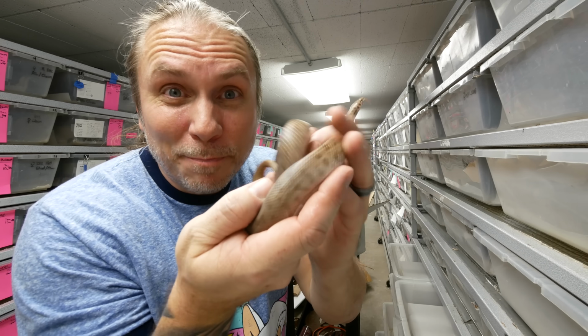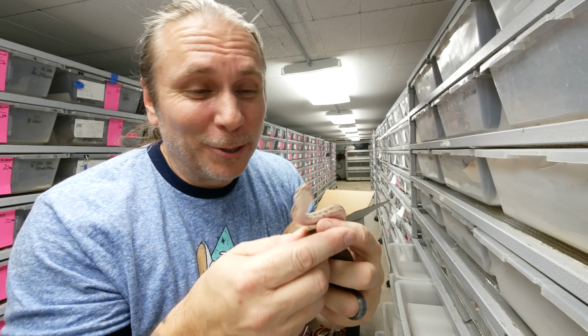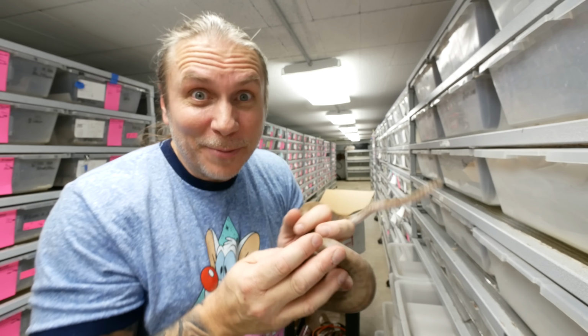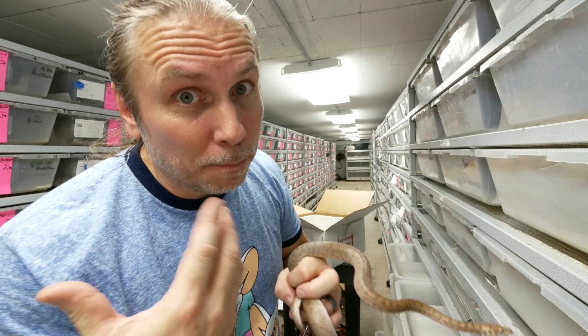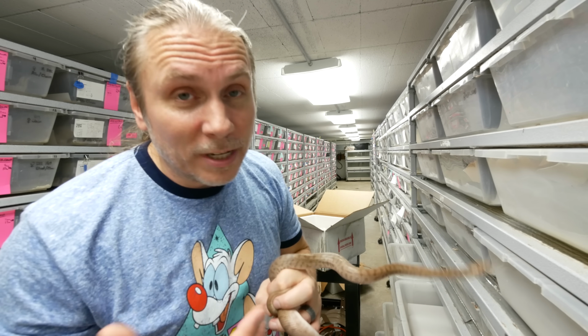First one, of course, is this beautiful children's python. Again, I love them. I have a handful of children's pythons now, but I've always had just a really small group, just a couple pairs. So it's cool to be adding to that group and adding to different bloodlines, because truth be known, there's not a lot of bloodlines of children's, Spotteds or Stimsons in the country.